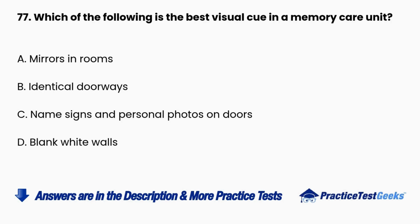77. Which of the following is the best visual cue in a memory care unit? A. Mirrors in rooms. B. Identical doorways. C. Name signs and personal photos on doors. D. Blank white walls.